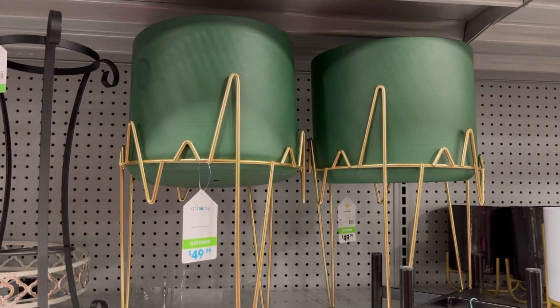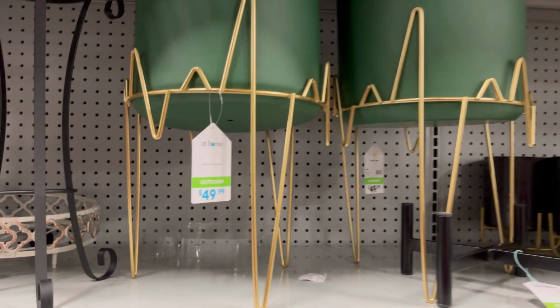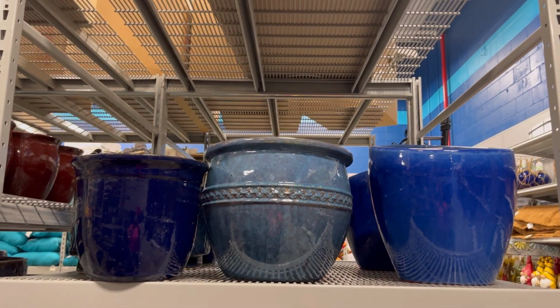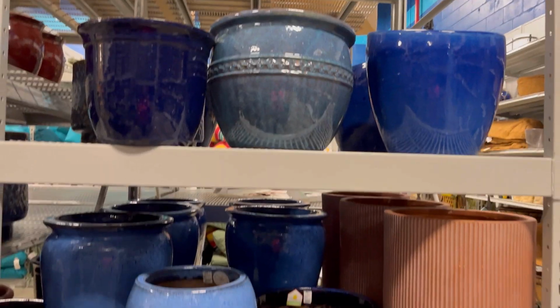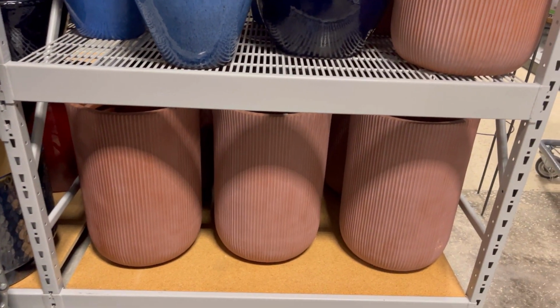Another thing that I love about At Home is that they offer a variety of pots and planters, and they generally run from small, medium, and large. So if you have a big space on your patio or your pool deck, you will have enough room to decorate.